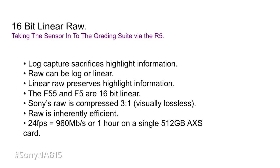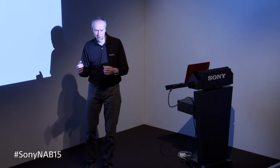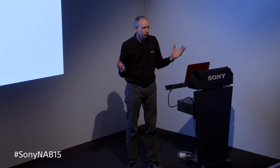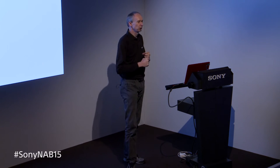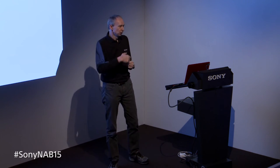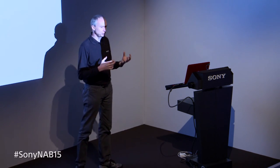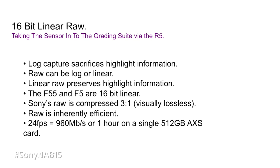Now, this is where it gets really interesting, in my opinion. Log capture, capturing with gamma, conventional ways of capturing, almost always throw away some highlight information. The way we see the world as human beings, we tend to ignore highlights. If you go outside on a bright sunny day, how many of you stare at the sky? Very few. You're going to be looking at your colleagues that you're with, or the plants, or the trees, or the roads, or the cars. You won't be looking up into that really bright sky. We tend to ignore highlights. What's important to us is mid-tones and the mid-range. So one of the ways to make files smaller for traditional recording is to throw away data in the highlights.